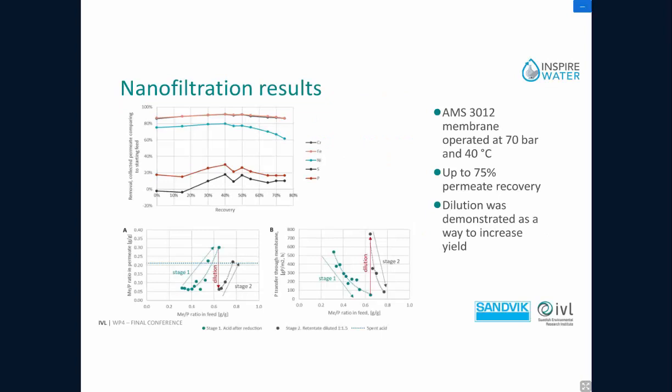Going into results, we used the AMS 3012 membrane. We used it at, I would say, up to 70 bar and also 40 degrees. So it showed a good amount of recovery, up to 75%. We showed also that concentration of acid was one very important factor in this, and the dilution was a way to increase the yield. So basically we could start the filtration with concentrated acid and then improve the yield by adding water. Of course, that would end up with a more diluted acid, which meant we had to use more evaporation, and sort of gave a balance of energy versus the yield.